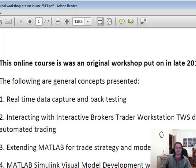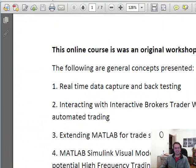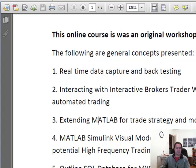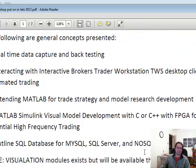Now, for those that have followed me, I've looked at tools like R and MATLAB for research and developing trading strategies. I use MATLAB. So I have another section on how to extend the MATLAB scripts that you develop and how to deploy them into a trading platform. Another part of MATLAB is Simulink, so you can do visual model development and generate C or C++ code that can be implemented into a trading platform. You can also use another option for FPGA deployment, which is the absolute lowest latency you can get, and of course that would be for high frequency trading. So I have a section covering that.